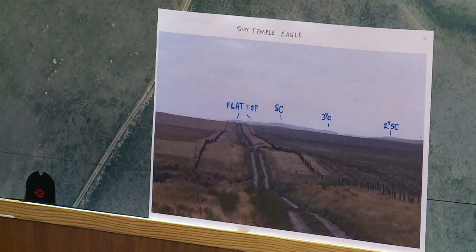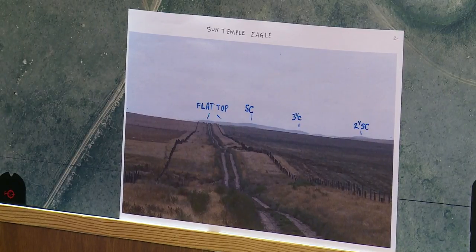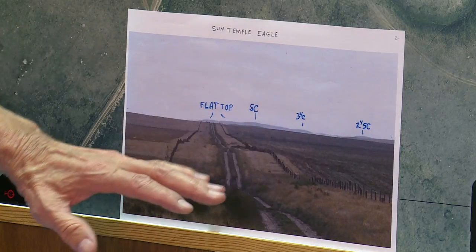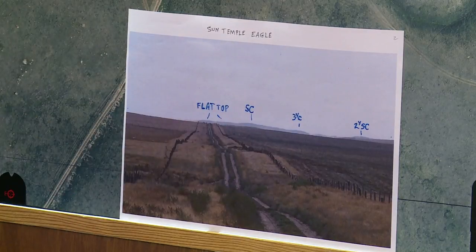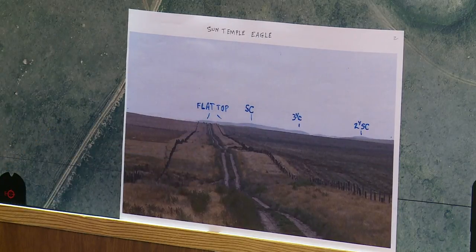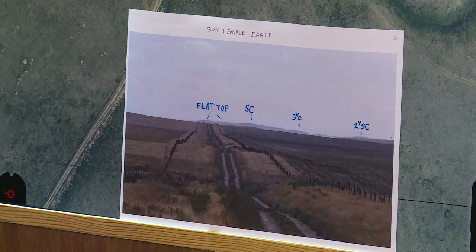As you approach the Sun Temple from the north, when you're about 12 kilometers away, the Sun Cairn Hill sort of grows out of the horizon. And to me, this looks like an eagle soaring directly at me. And that's not one hill, that's three hills that have been built up in such a way to give this perspective. This hill had been increased in height, and I'll show you where and why.